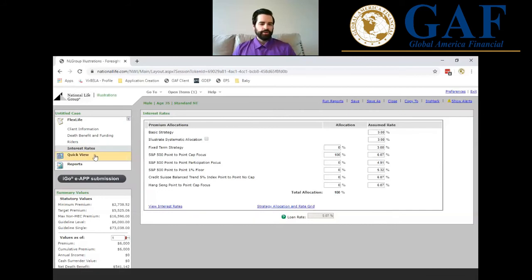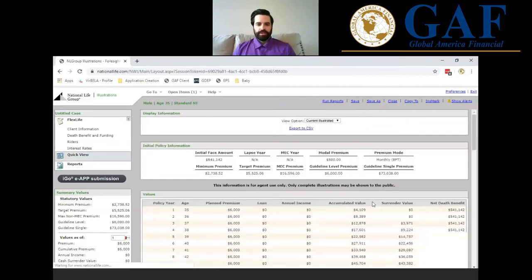Now, to look at the summary, we just come over here to the left side to quick view. And we let it pop up. So again, we did $500 a month. Right there, there's the premium. Here's the death benefit, $541,000. Oh, where'd it go? $541,000. So Bob the Builder for $500 a month can get $540,000 of coverage. Something happens, he passes away. That's what his family gets.